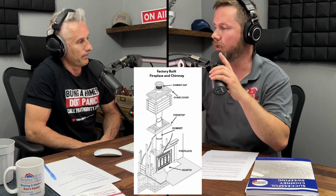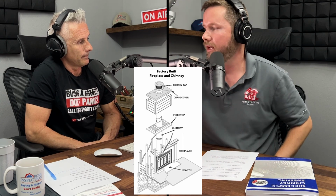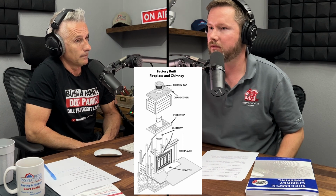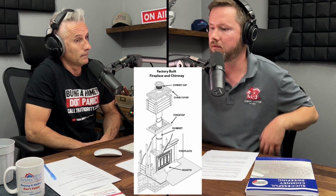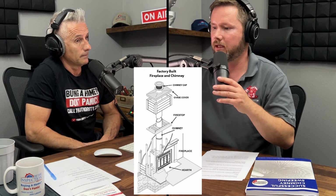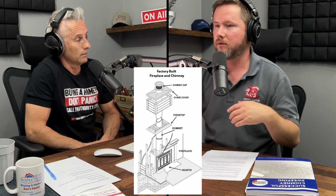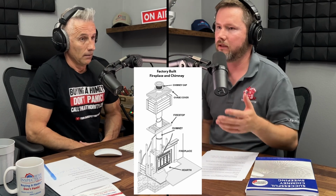So one thing on manufactured fireplaces, you're supposed to follow the installation requirements from the manufacturer, and building code states that. So that's the standard of construction, or the building code, so you're supposed to abide by that standard.